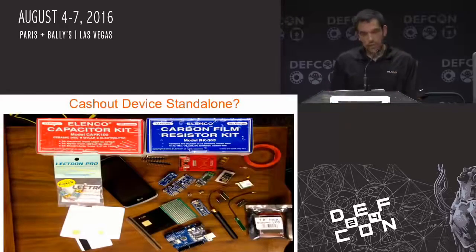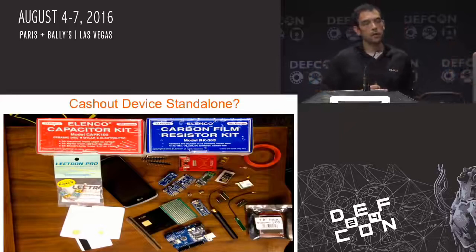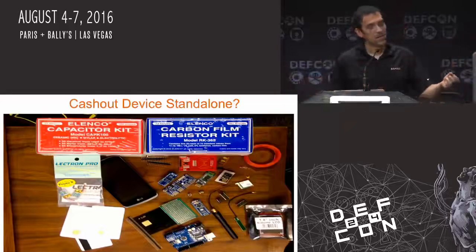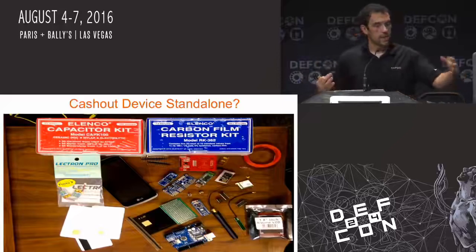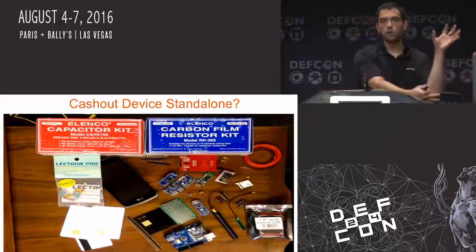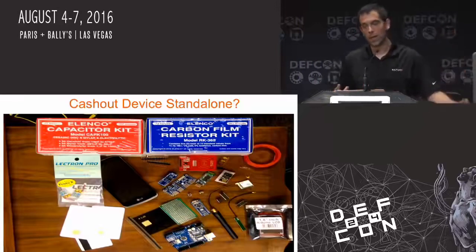And a cash out device standalone. This is meant to be like an out of service ATM. Normally you wouldn't want it flying out everywhere on the street, but you would want to catch it and have it doing its work after hours, if you were a bad person, of course. The original concept I had was a huge fascia on the ATM that would catch all the money, but it's much better if it's just flying out of the bottom.